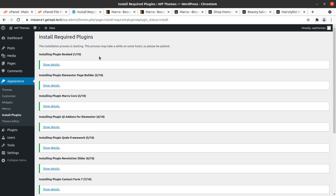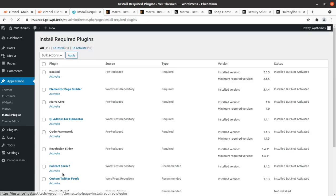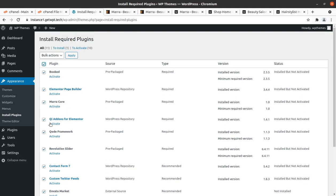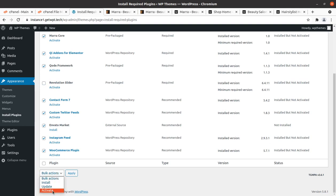And if you are not confident about your hosting plan or server, don't install all plugins in one go. Just install plugins one by one to avoid an error during the installation process. But in our case it is working very fine. We got all the plugins installed in just a few seconds, and now we can go back to the installer screen, and yes, all plugins have been installed, and it is time to activate the installed plugins, and that also can be done in a single click.